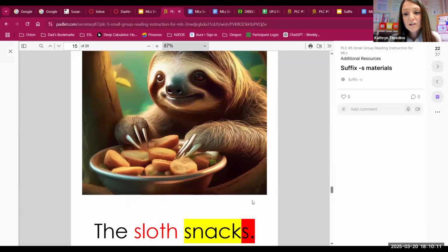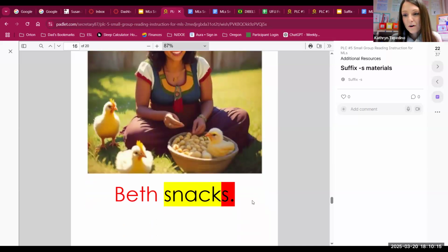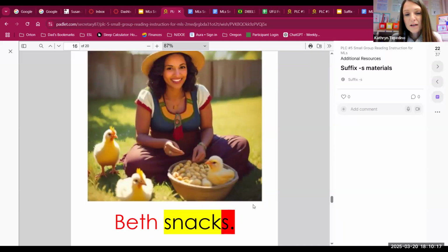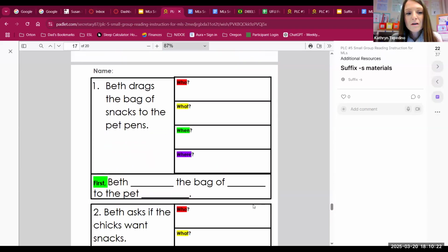There's a lot of different directions you can go with decodable texts. You know, after reading them, you can use them in a lot of different ways. So we just wanted to give you some options.